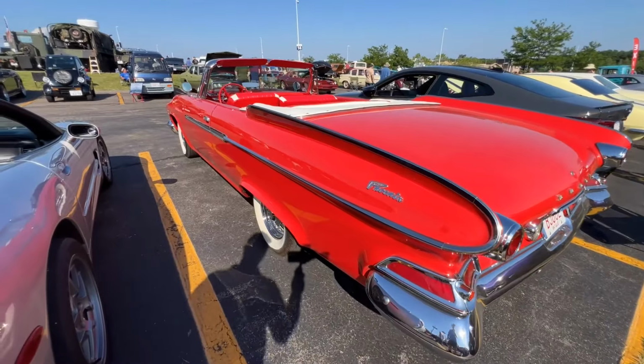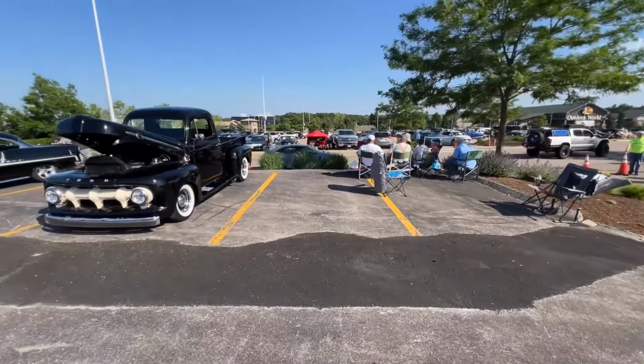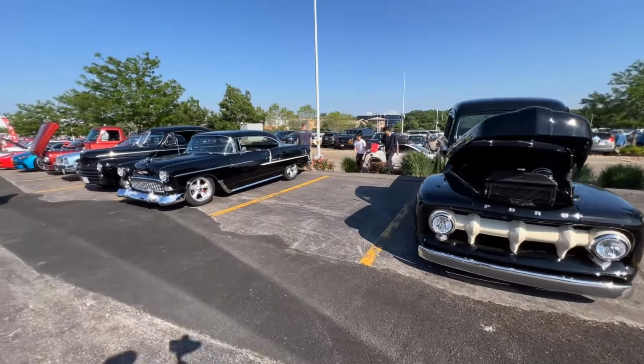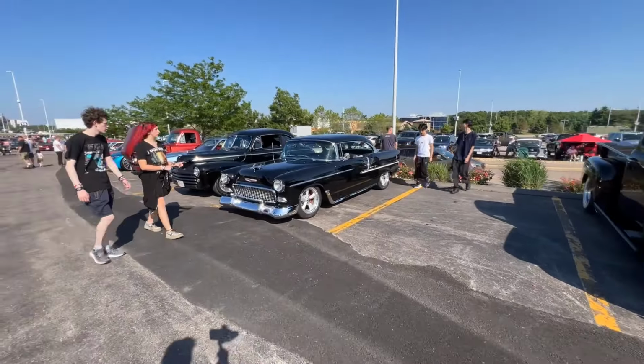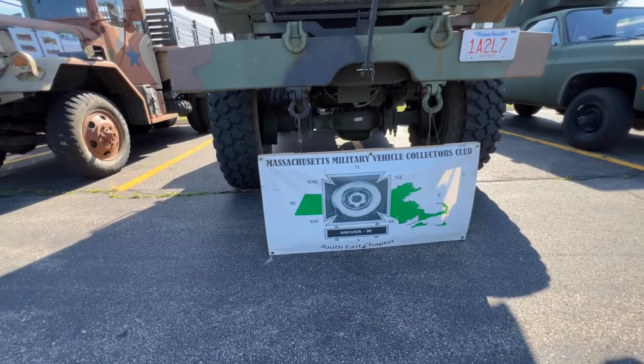Dodge Phoenix. These are the parking spots you've got to get here early for, because they sit up with chairs and watch everybody drive in. How cool is that? So we've got the Massachusetts Military Vehicle Collectors Club.